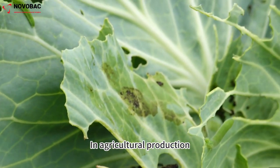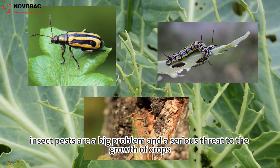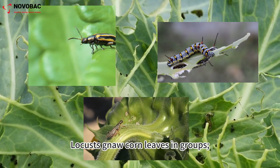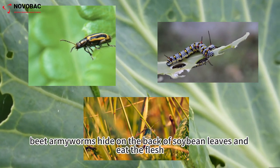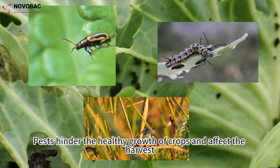In agricultural production, insect pests are a big problem and a serious threat to the growth of crops. Locusts, flea beetles, and beet armyworms are active in crop fields. Locusts gnaw corn leaves in groups, flea beetles bite cabbage leaves with dense holes, beet armyworms hide on the back of soybean leaves and eat the flesh. Pests hinder the healthy growth of crops and affect the harvest.